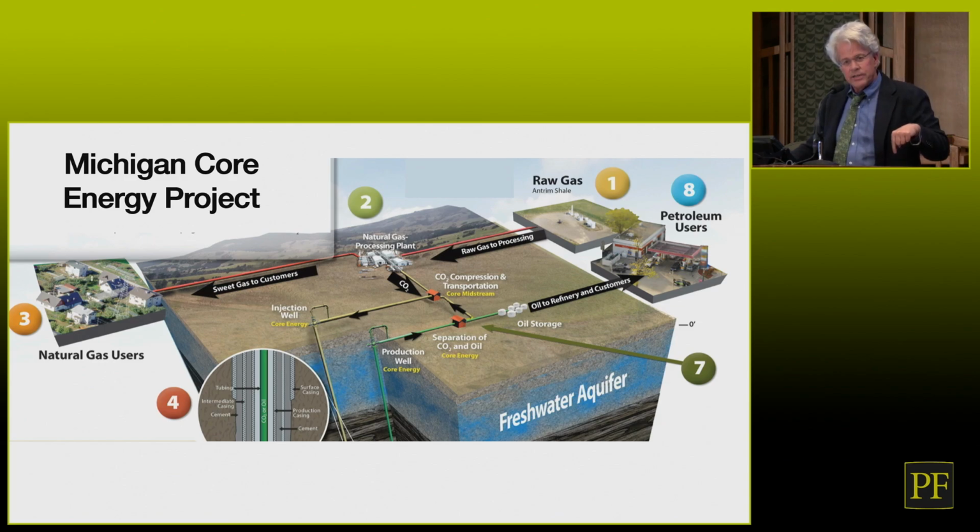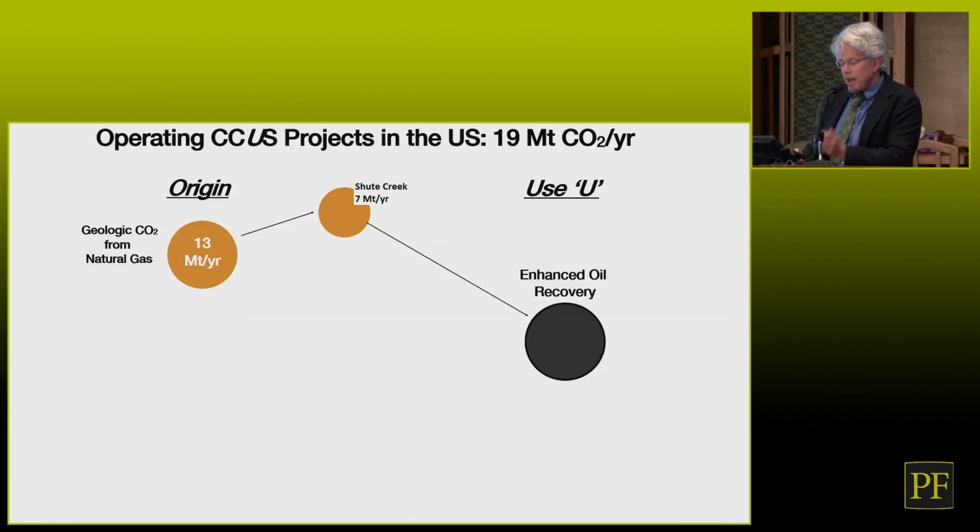Then it's injected deep into the ground. It flushes out oil, and the mixture comes back up. And the oil then is sent to be sold, and it's combusted, which produces more CO2. So that's how the system works.